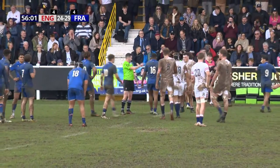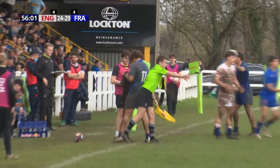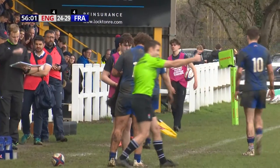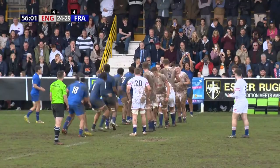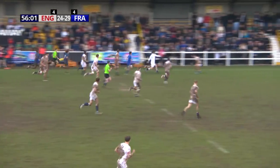The half-back changes, Matassi and Gerd coming off, and I think it's going to be Duroc and Yanis Brilliant who are probably going to be coming on. I wanted Yanis Brilliant to come on. There's a fine name, and I hope he lives up to his billing. Doesn't necessarily have the stature of a fly half, but we could see him pulling the strings very shortly.